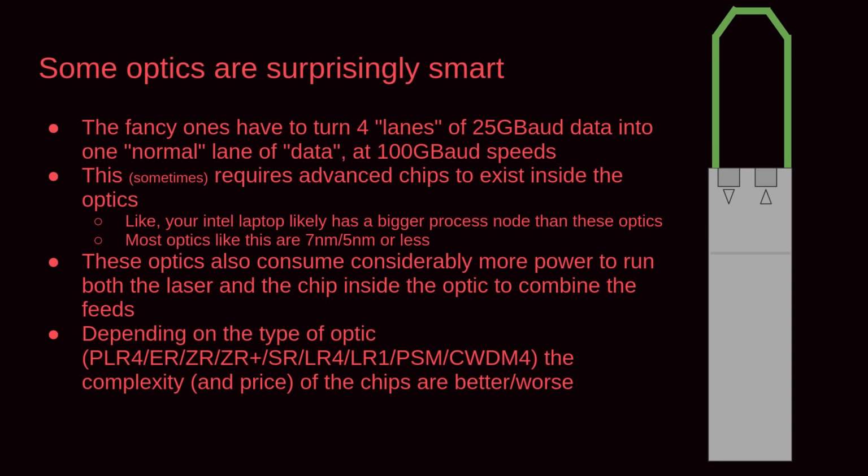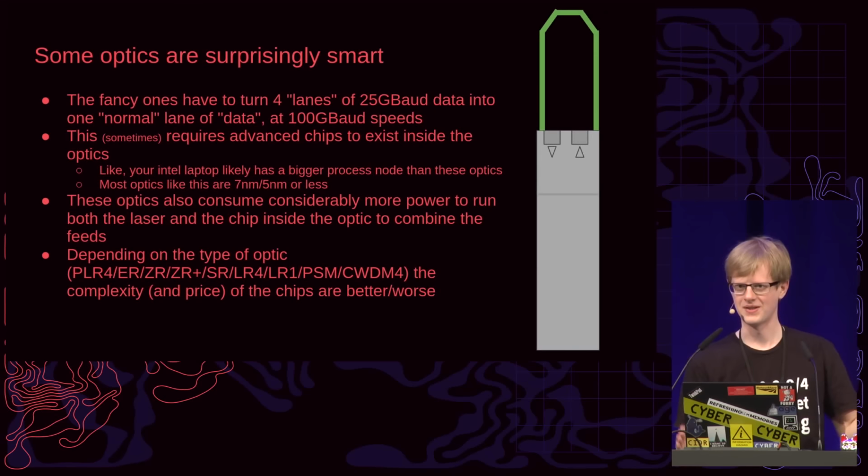The same thing happened with 100 gig. We got to the point where we could do 25 gig in a single lane, and then we just multiplied that by 4. You now have a 100 gig optic. Same with 400 gig, you can imagine what it is made out of. So this sometimes requires advanced chips. Sometimes, due to optical conditions, you need to convert these 4 lanes of signal into one really fast signal.